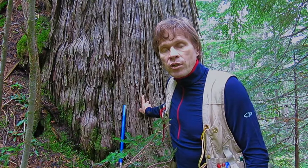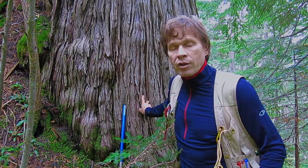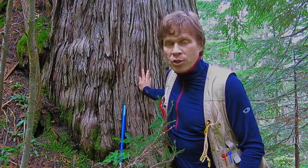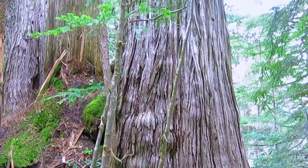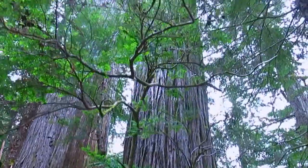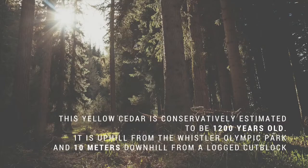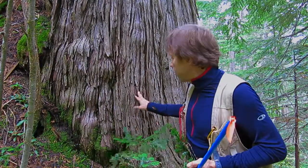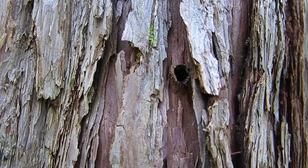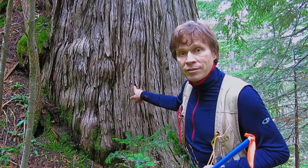Last year we focused on the Callahan Valley where we found an enormous number of old trees, including this tree here, Whistler's oldest known living tree. I'm going to be going into this tree in the same hole right there that we left from last year. I'll show you how that works.